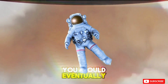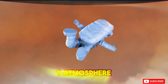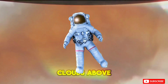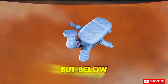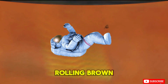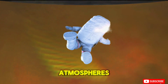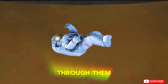You would eventually reach the bottom of the ammonia clouds, feeling a pressure of 1 atmosphere. At this point, the sun can still be seen, but its light is being filtered by the clouds above, resembling an overcast day back on Earth. But below, you would see the next stage of your journey, rolling brown ammonium hydrosulfide and ammonium sulfide clouds, which start at about 2 atmospheres, and become more and more brown the further you travel through them.